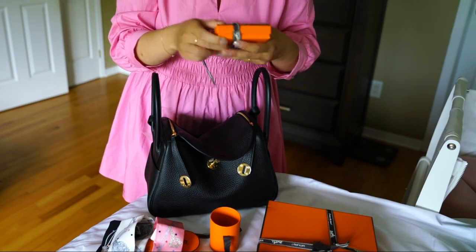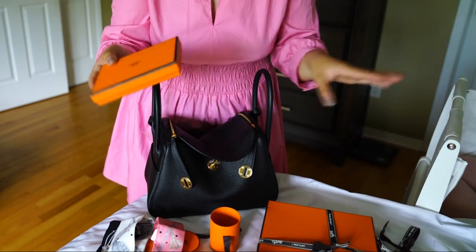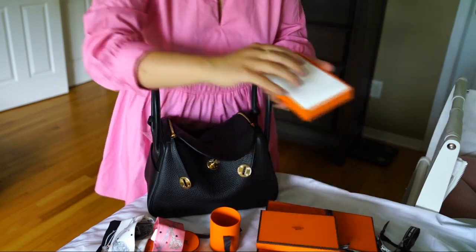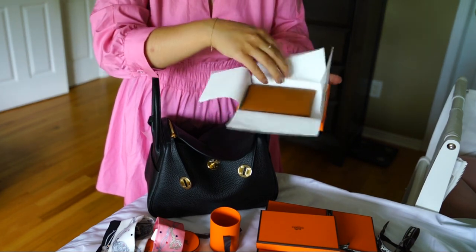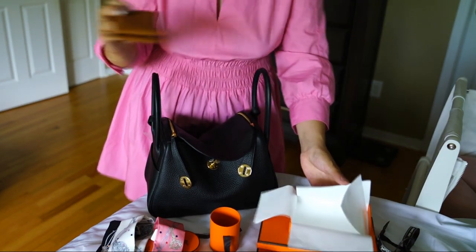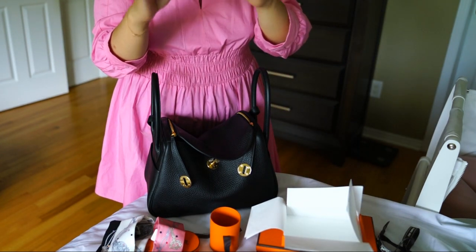This one I did score. Anyways, I'll open them up and I'll tell you, I didn't actually score all of them online, just to be clear. And this is a Calvi card holder in the gold color. Again, this is Epsom leather.